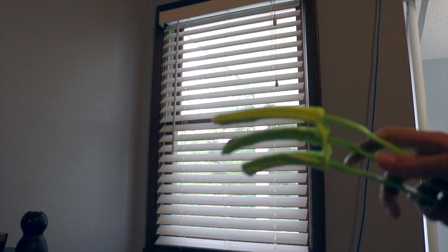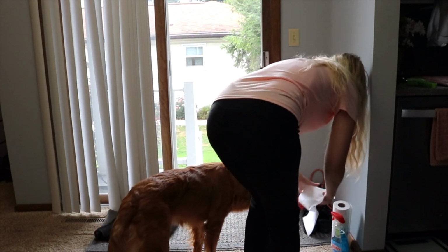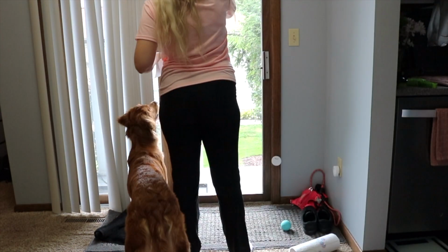These things are the freaking bomb, by the way. I'm gonna wash the sliding glass door. This is where she goes in and out every single time to go potty. So this is definitely going to be the dirtiest door of them all.